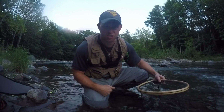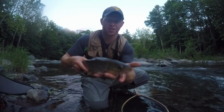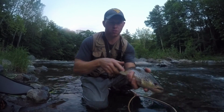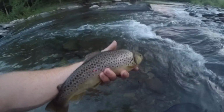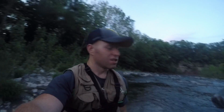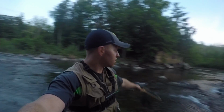All right, guys, what do you say we let this fish go? Beautiful fish. Wow, that's unreal. It's getting pretty dark here, guys. Wild brown out of the Catskill Creek. I can't believe it. We got our butt kicked all night. I wasn't even sure if I was gonna catch a fish for you guys tonight. Took that cast right up there.